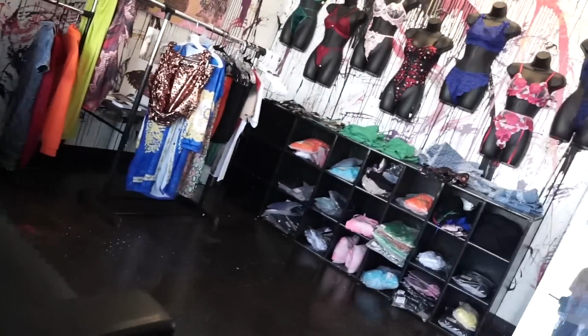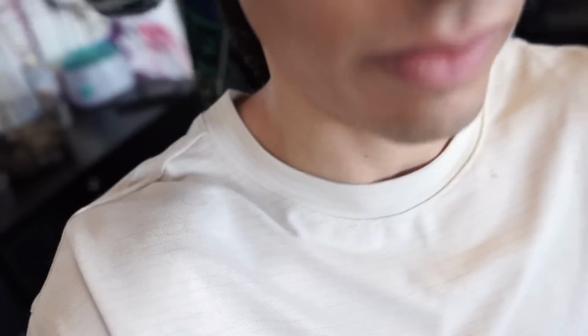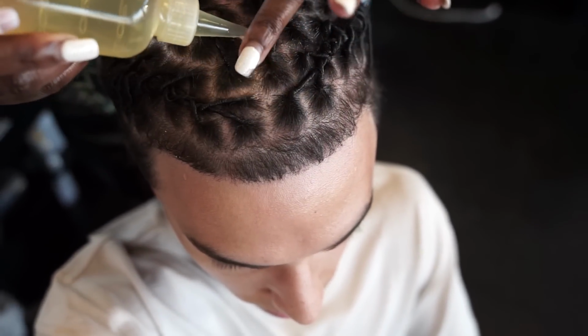Exactly 2 weeks ago, I went to the loctician for the very first time and I got my hair detoxed, washed, dried, retwisted, and put into a hairstyle, which is 4 barrel twist back, just like this. I love the way that it looks. Now, how much did it cost to actually get my hair done? I felt like it was very reasonable considering all the work that she did. I paid $200 total for everything.